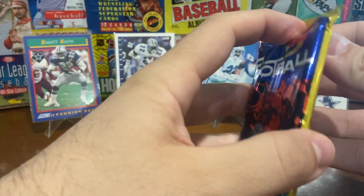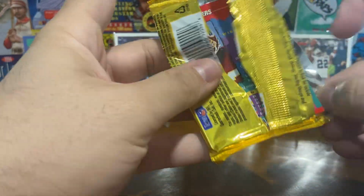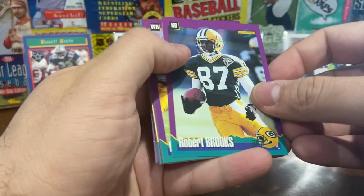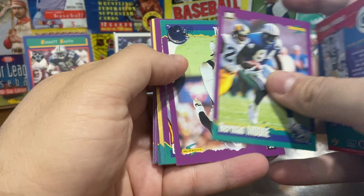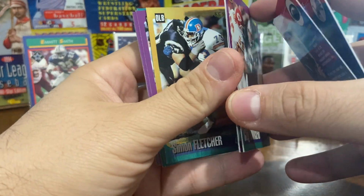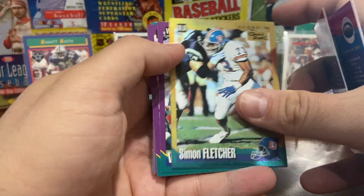I think 93 was Phil Simms' last season in the NFL. I don't think he is in this set. Got Robert Brooks. Great receiver, Herman Moore. Leslie O'Neal. Greg Townsend. Trent Dilfer, rookie again. Simon Fletcher, gold zone.